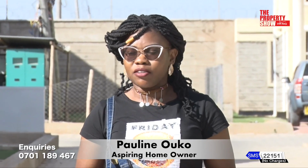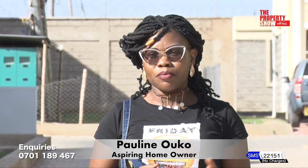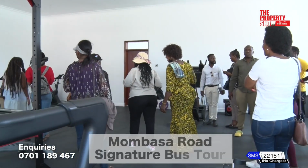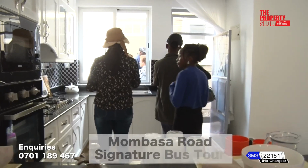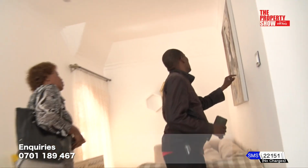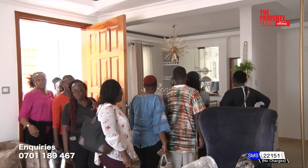I came to the bus tour today with the property show because I loved what they do and I love their properties and I wanted to have the experience firsthand. Today we visited a number of properties, Mavoko, Apple Tree, Royal Gates, Crystal Rivers, and among them I think I love Royal Gates more. The structure is nicely done, it's beautiful from the outside and everything inside is really beautiful. For everyone out there who is thinking you want to own a property, kindly watch the property show with Nancy and join us on the bus tour next coming periods of time.